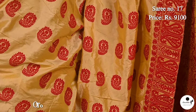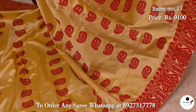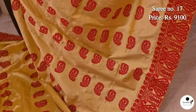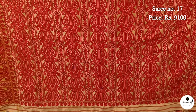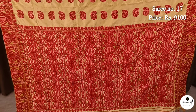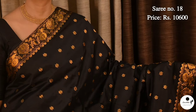Bigger border with beautiful paisley weaving. Grand pallu filled with red color big artistic paisley motifs in weaving. Blouse piece has a contrast red color zari weaving border. Glamorous black and golden Assam silk saree, saree number 18, priced at 10,600.